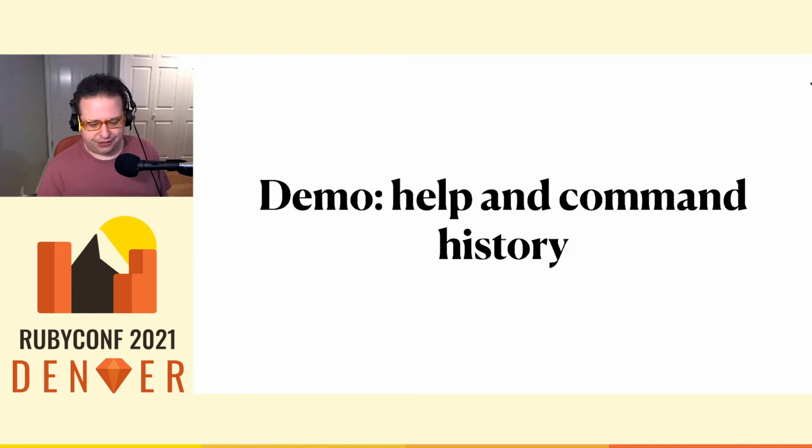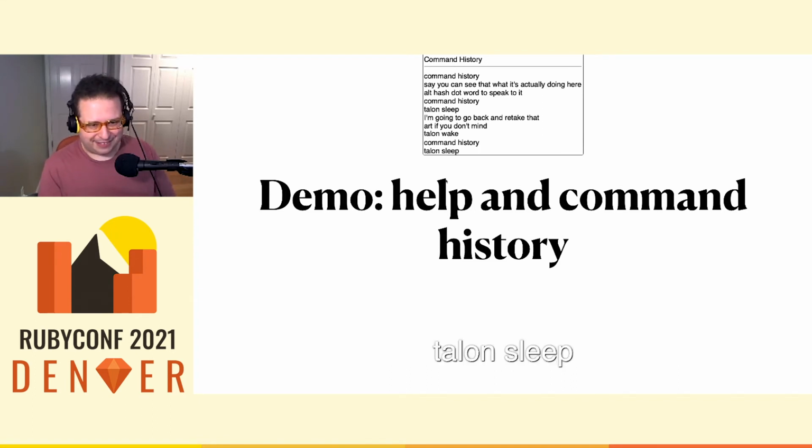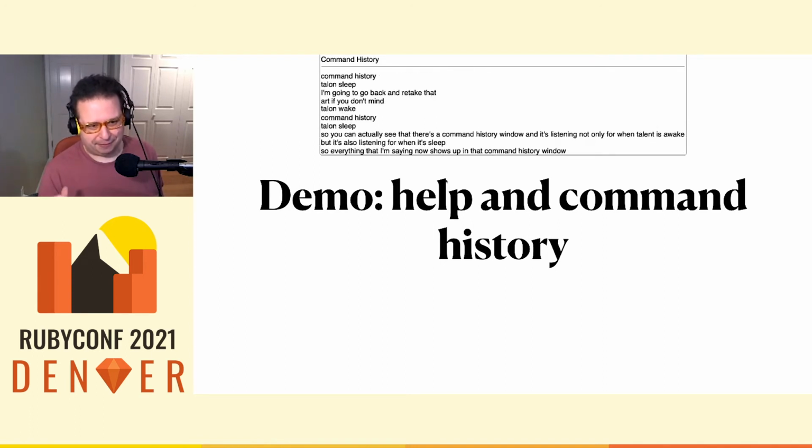There's also, if you need to debug why Talon is not understanding something you're saying, this cool command history mode. So let me show you that for a sec. Talon wake, command history, Talon sleep. So you can actually see that there's a command history window, and it's listening not only for when Talon is awake, but it's also listening for when it's asleep.